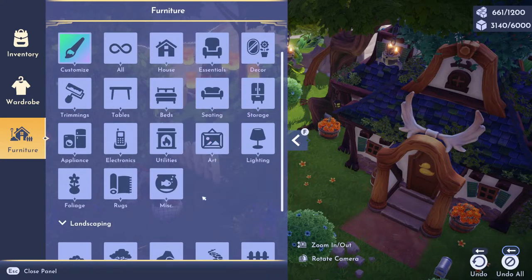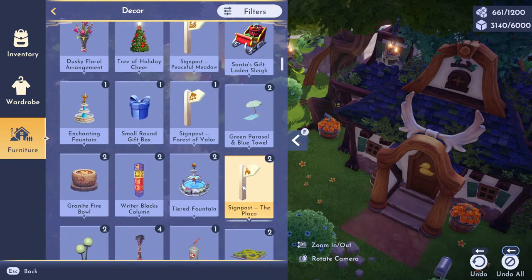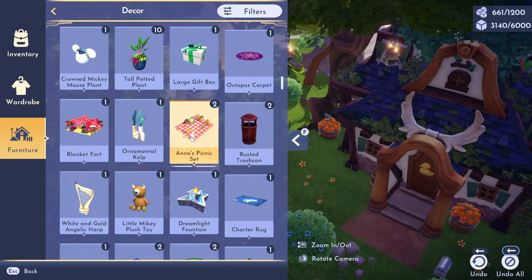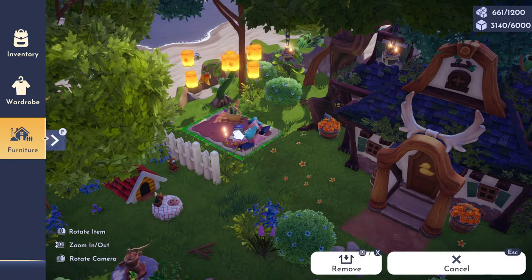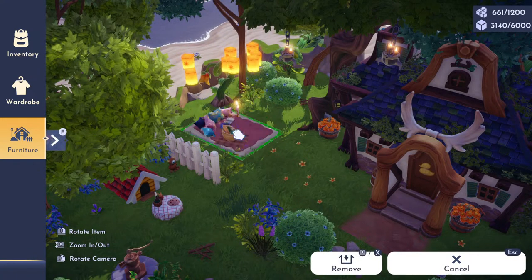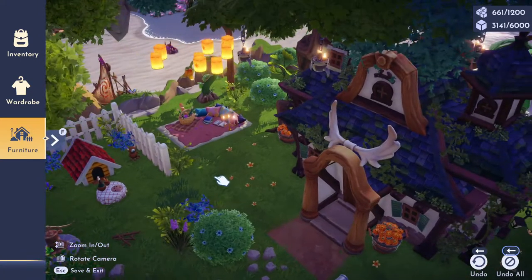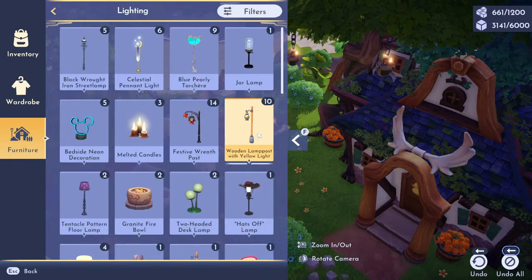I wonder if the little picnic area will fit back here, because that would be super cute. Which one? No, not this one. Pretty sure I have another one. Oh, yeah, this one. Will it? Oh, it'll fit. Wait, which way? That way? Okay, that's gonna be cute. Can I make a heart out of the lights?